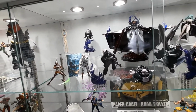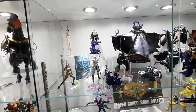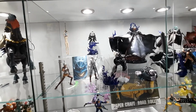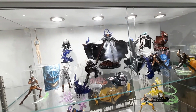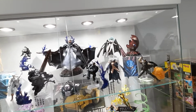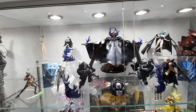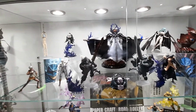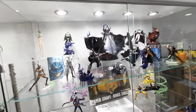So now moving on, we have the Berserk display, and yeah, some great stuff here. Obviously I've got Void, and rest in peace to Kentaro Miura. He obviously passed away at the age of 54 a few weeks back now, and so it's very sad news for Berserk fans. But yeah, this is my Figma Berserk display. I'm still waiting on the re-release of the Band of the Hawk version of Guts. But obviously when that arrives, I'll go into a bit more detail on the Berserk display.